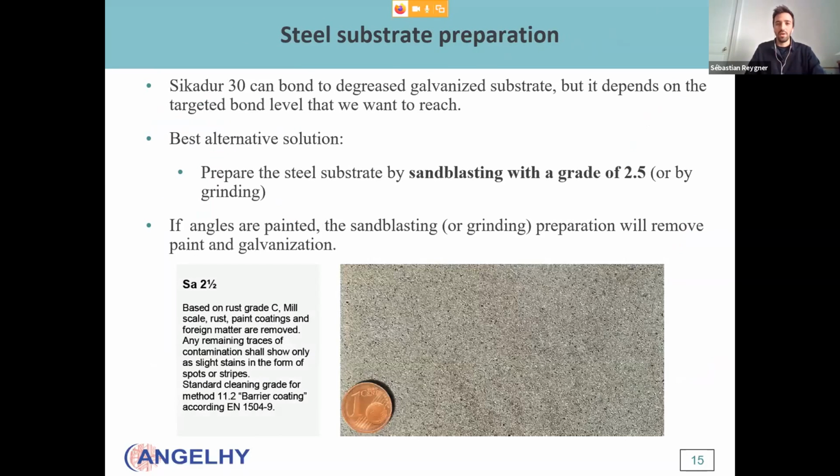The main point is the steel substrate preparation before applying the laminates. Note that Sikadur 30 can bond to galvanized substrate, but it depends on the target bond level that you want to reach. And the literature says that the best solution is to prepare the steel substrate by sandblasting with a grade of Sa 2.5. As you can see on this picture, that's the preparation you have to reach for a steel substrate.